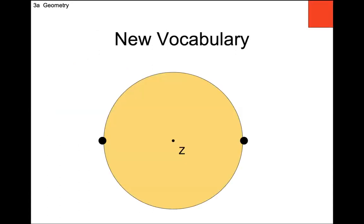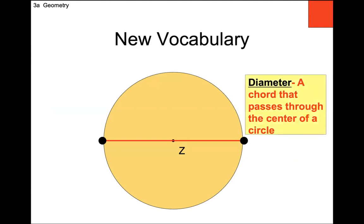All right, you may have noticed that one of those last chords there kind of looked familiar. And that was the chord that when you made the chord, it actually went through the middle of the circle, that point Z right there. So that is absolutely a chord by definition. It connects 2 points on a circle, but it goes through the middle, so it gets a special name. Hopefully you know this one. This is the definition of a diameter. So a diameter is a chord that passes through the center of a circle.